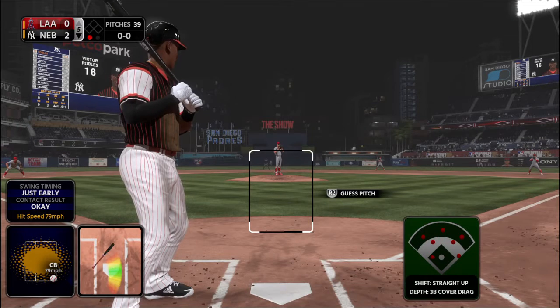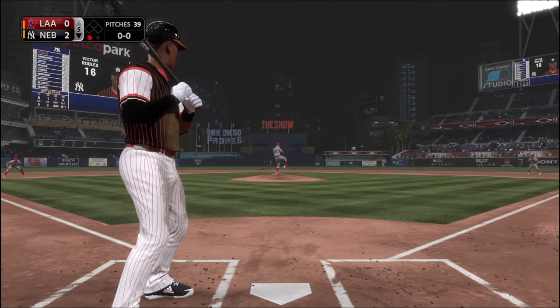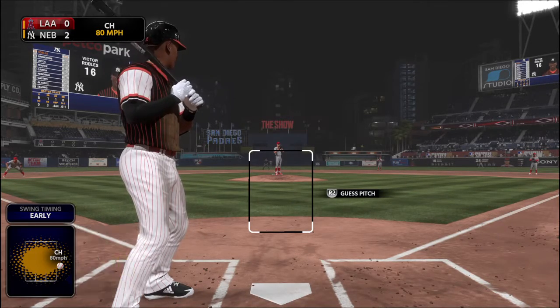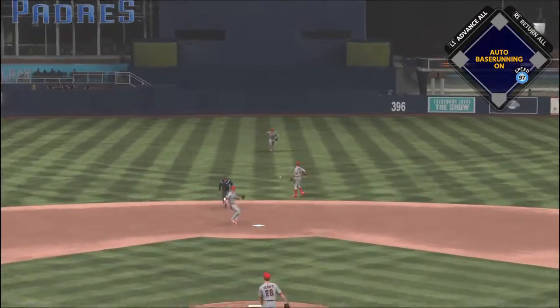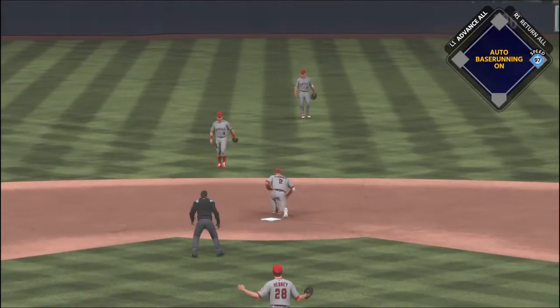Victor Robles digging in now. He was a ground out victim last time up. Swing and a miss, and he's behind 0-1. Great execution of that changeup right there. Great arm action. Batter was totally out front. Bouncer up the middle. And that is through into center field for a 1-out single.